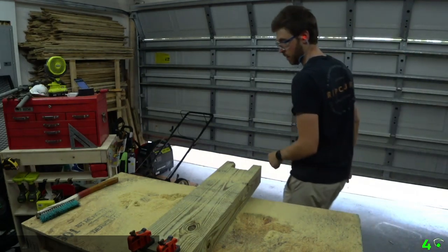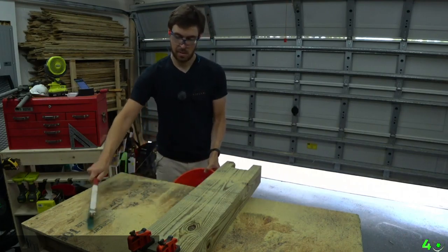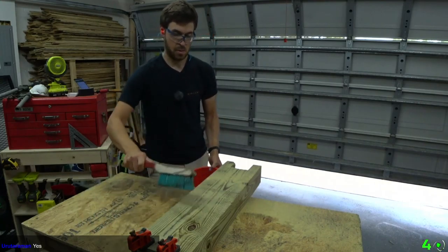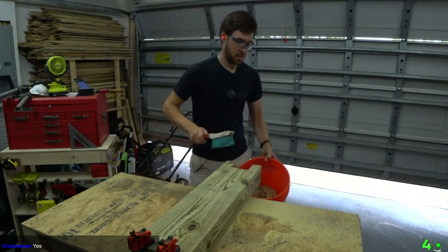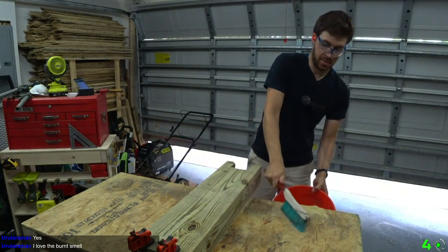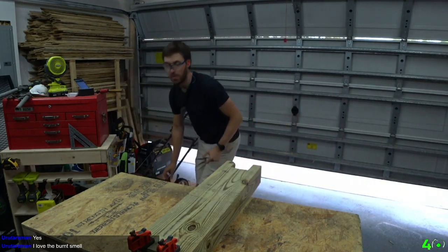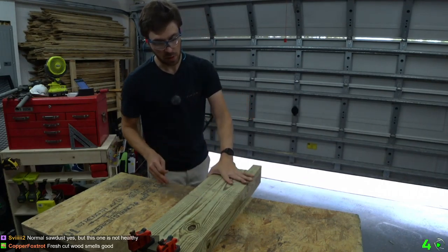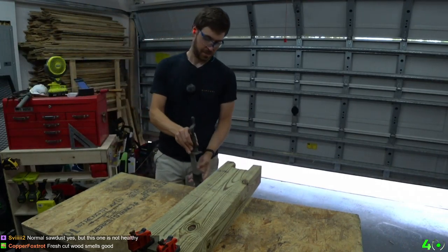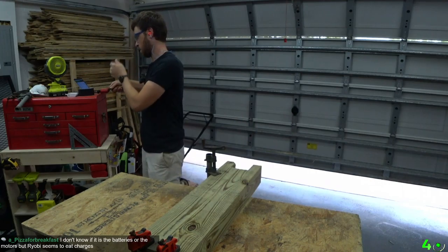It smells so good out here. Anyone else love the smell of sawdust? Or am I just weird? I mean, I am weird, but there's something calming about the smell of a wood shop. You love the burnt smell. It's not necessarily the burnt smell, it's the smell of the wood that I love. I don't think I'm burning anything. What's up, monkey?